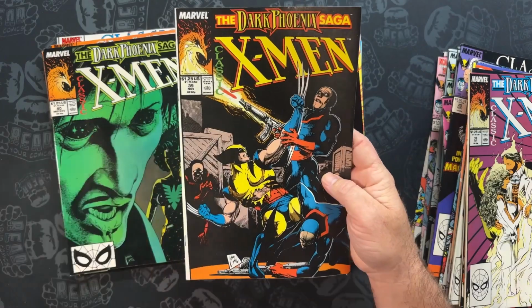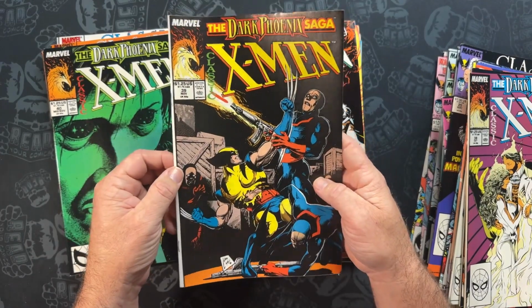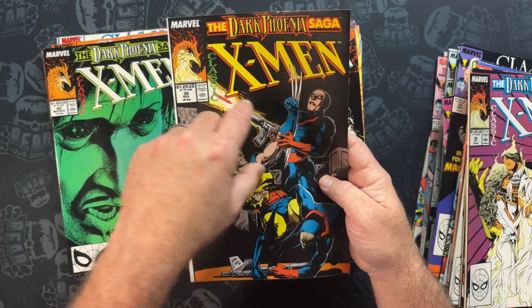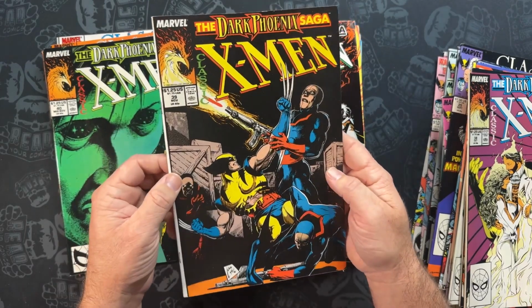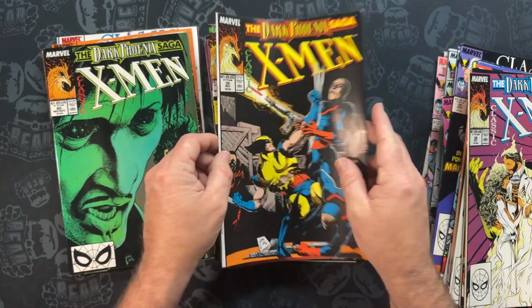Another great one that's just kind of a different angle of the original cover. This is the one with Wolverine slicing up the Hellfire Club. The original has him kind of here and guys kind of falling down. In some ways, I like this better than the original. I think I'll put it here.